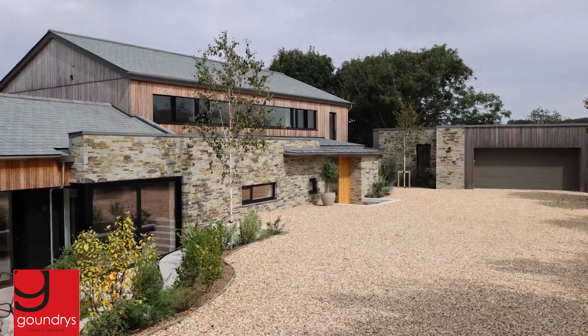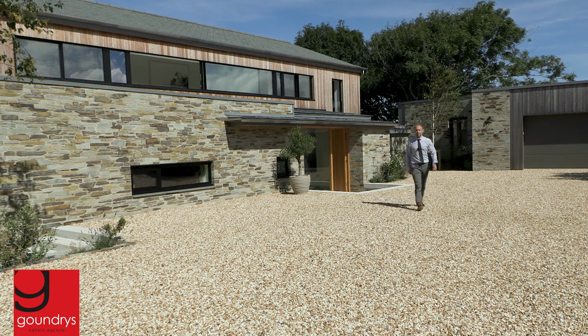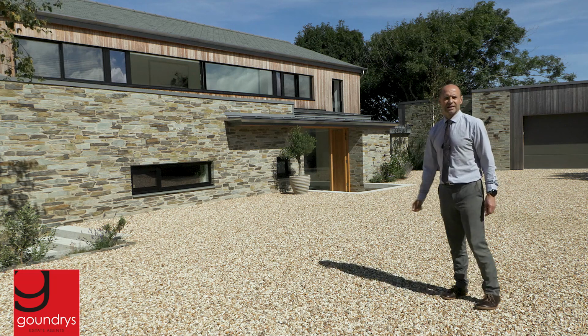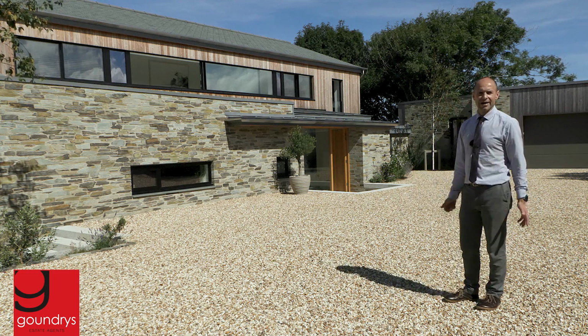Welcome to Kew House, Rosemundy, St Agnes. This really is a wonderful, recently constructed home, completed in early 2023. It's situated just off the heart of the village and built to exacting standards throughout. Let me take an opportunity to show you around.